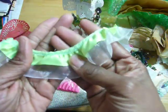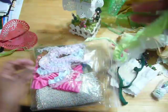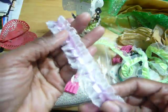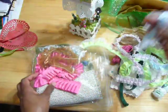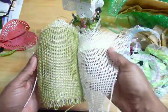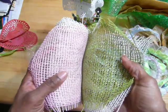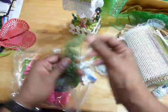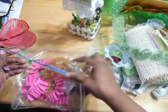This is like silk or satin, and then it has these sheer at the bottom. And there's some purple. Love these. And then some blue and white. Oh my gosh. And what is this loveliness? Oh, this is different. This is some burlap, but it's cream, white, green, and pink. So she sent me a lot of that. Thank you so much. And then there is some green rosette trim. Oh my God, some blue.